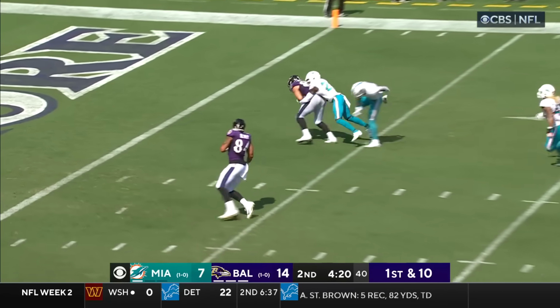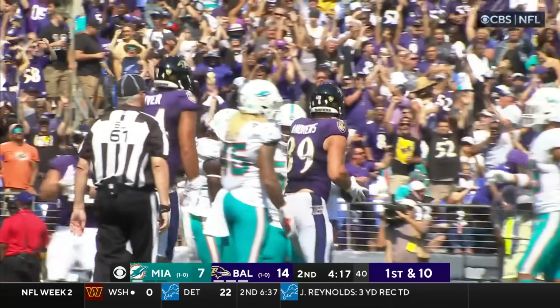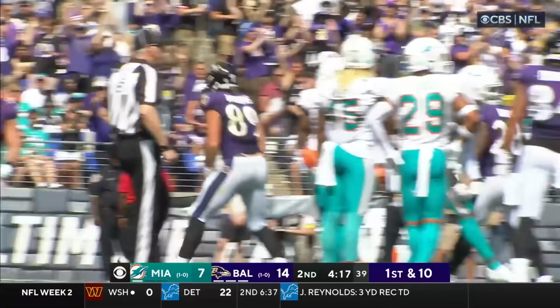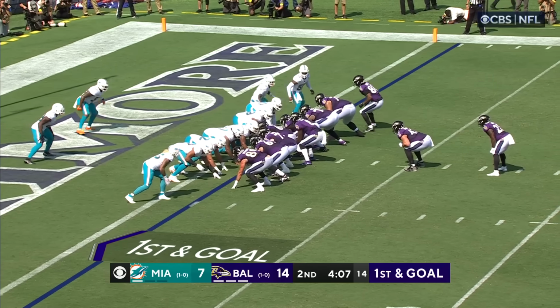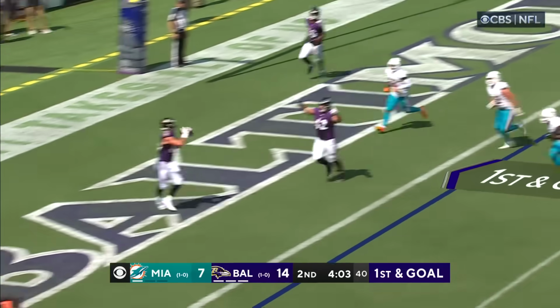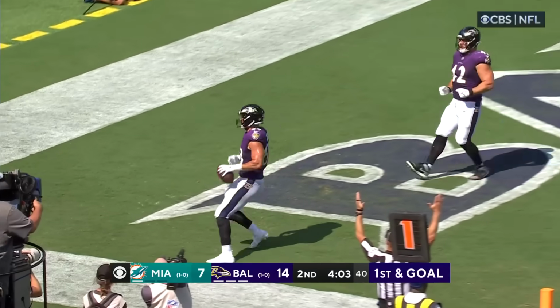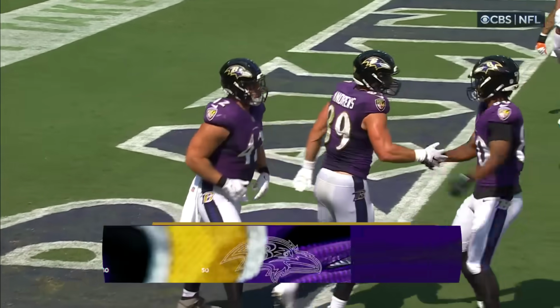Jackson. Wow, what a catch. Andrews, touchdown, 26 yards. Touchdown was overturned. He had a knee, you can see. Jackson, good block by Davis. Andrews does get his touchdown, and the Ravens are up by 2 touchdowns on Miami.